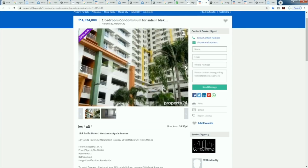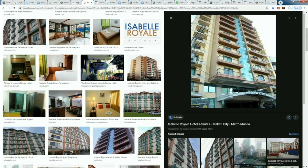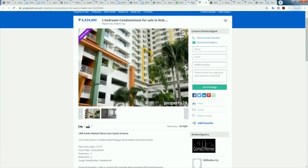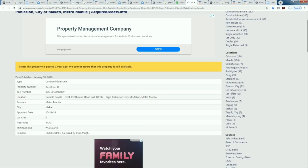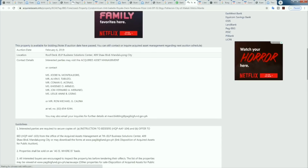Now, do I have pictures of this? I did. Here we go. This is the same condo I showed you earlier. So this is a bigger unit of the same condo. Hold on, let me find it again. Sorry. Good price. 4.15 million, 44 square meters. It's a decent price. Obviously, you must negotiate. Here's the details. Moving along.